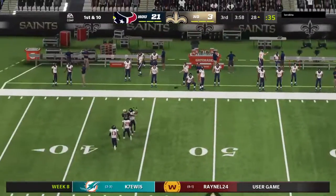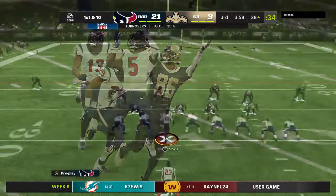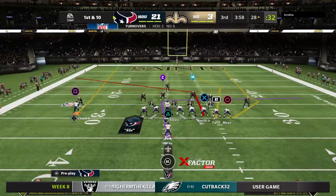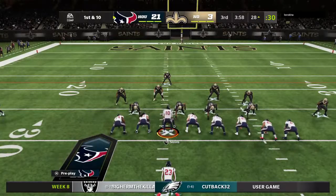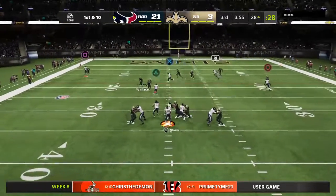That's perfect, though, because there is something to that. Being a safety often allows you freedom to roam around a defense, maybe not a specific assignment. Today, his assignment: find the football, and he's done so quite well.